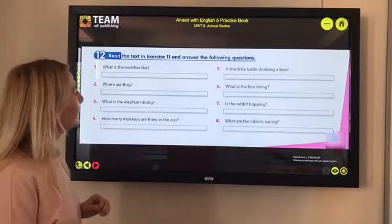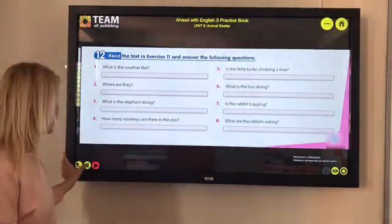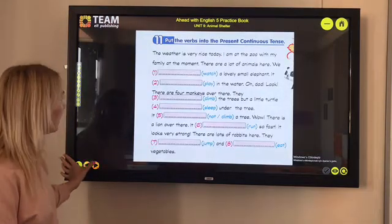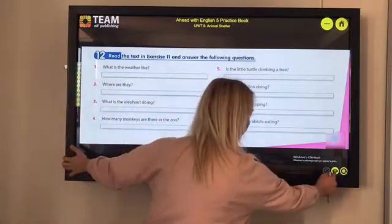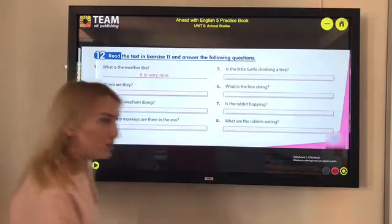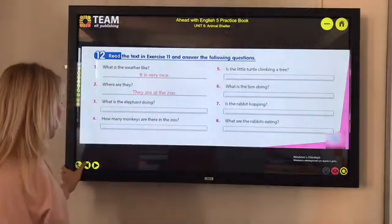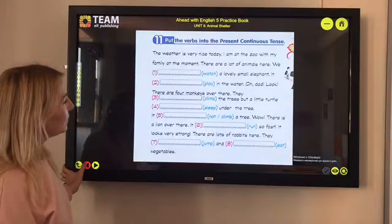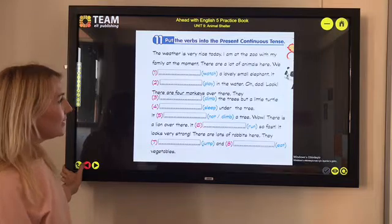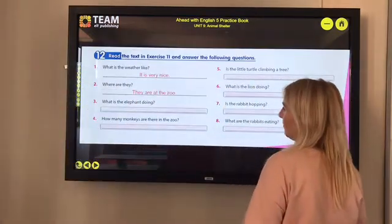Read the text in exercise 11 and answer the questions. So what is the weather like? Let's see. Very nice today. Nice. Okay. It is really nice. Where are they? At the zoo. What is the elephant doing? Let's see. It is playing in the water.